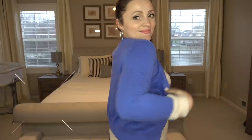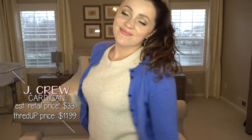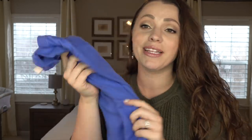Next thing I picked out, J.Crew is one of my favorite brands and I'm always searching J.Crew on there. And I loved the color of this cardigan. Isn't this pretty? It's like an indigo blue. I can always find really good J.Crew stuff on there for pretty cheap. And I just love cardigans. I'm not even teaching anymore and I still love to wear a cardigan with a tank top or whatever. I just love them in this color. I'm addicted to this color right now.